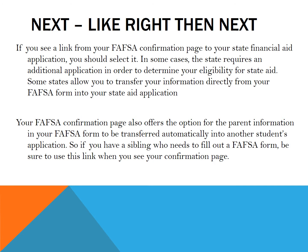Now, school time. One good thing is if you're not the only child in your household doing college, there's a step here that can make things a bit easier on your parents or guardians. They can get all the information they've entered on yours transferred to any other sibling's account.